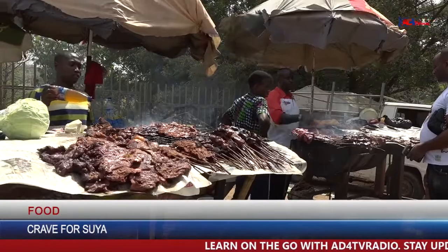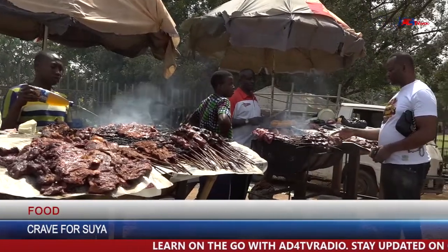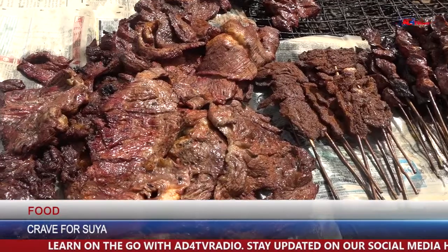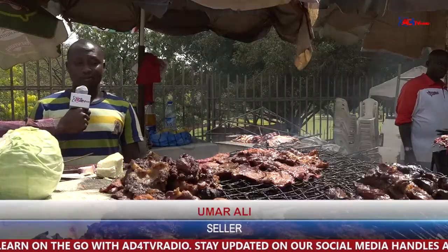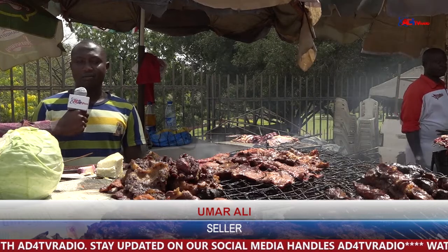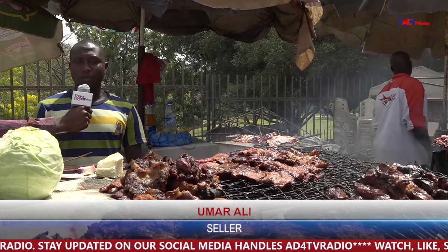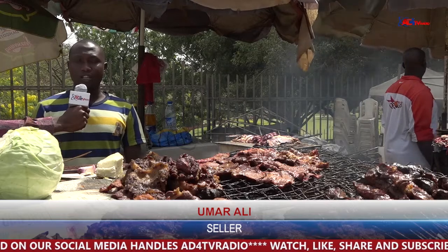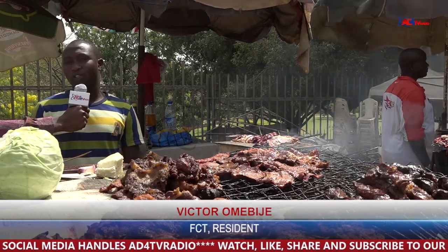Suya is made with mutton, beef or chevron. We slice the meat, mix it with the needed ingredients before it gets barbecued. We make much sales because we make good suya and we also practice proper hygiene. Sometimes we are contracted to make suya at ceremonies.